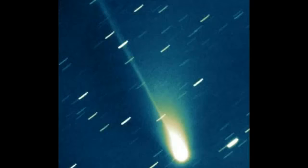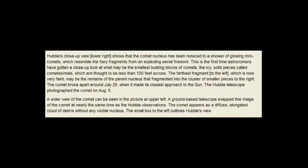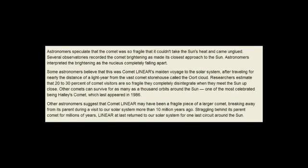It's getting too close. This is a picture of Linear as it brightened and had a straight gas trail that developed behind it. This was days before it exploded. I want to show you some similarities and read you some information. It said Hubble's close-up view shows the comet nucleus had been reduced to a shower of glowing mini comets. Sounds like the Great China Comet, guys, which resembles the fiery fragments of an exploding aerial fireworks. First time astronomers have gotten a close-up look at what may be the smaller building blocks of comets. Said many were thought to be less than 100 feet across.